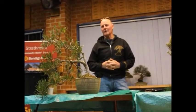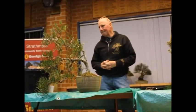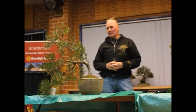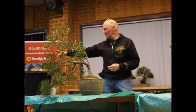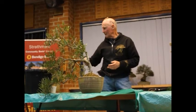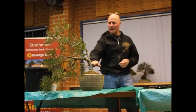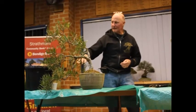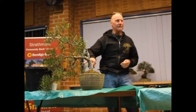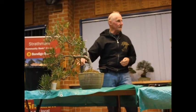I know most of the melaleucas I've tried bud back well on bare wood. Even the wattles to some degree do. That little guy does, the Howittii. But I found I couldn't cut it off here and expect it to bud back. But if I cut it back here and left some green foliage on, I think I'd find eventually that I get some buds on the bare bit that I actually cut it off.